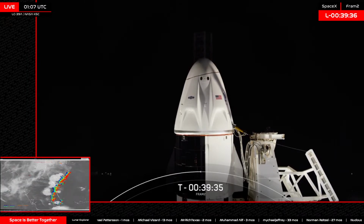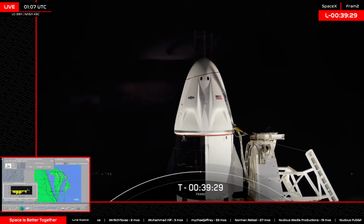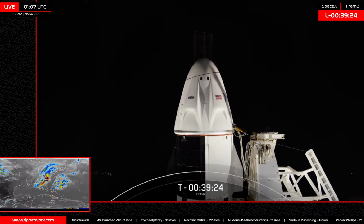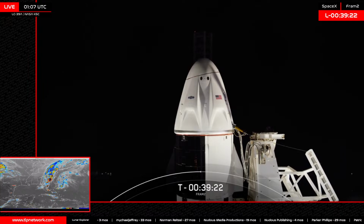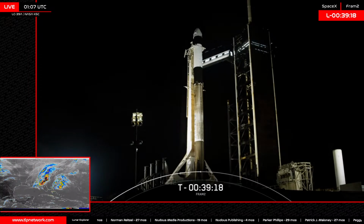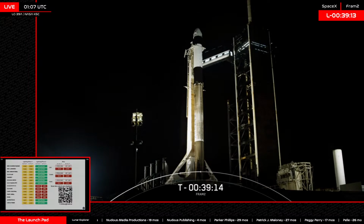Excellent news. Confirmation from the Dragon team that the escape system is armed. So we're all ready and set for that propellant loading to begin. Yep, we got another 4.5 minutes before we can start propellant loading. We saw the crew access arm come back, and we've talked about it before. It rotates away slowly. It took a couple of minutes or so before we got the call out that it was in the stowed position.